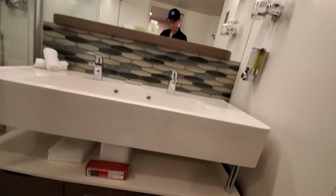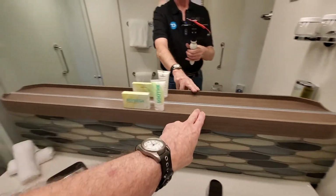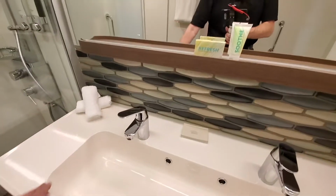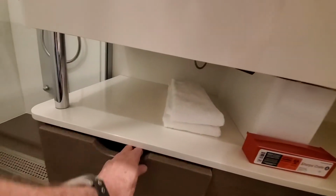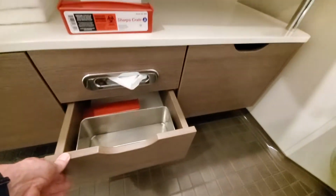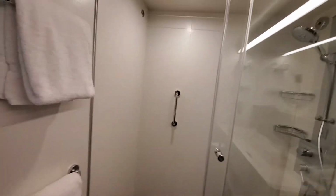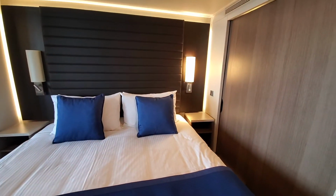As far as storage, you have storage underneath. There's no storage up here other than this little shelf right here. You have this sink surround where you could store some items. But you have a pretty nice size shelf down here. And I think a couple of big drawers down below. Maybe even a little drawer down here too. No, that's probably some sort of disposal, maybe a trash can or something. So there's pretty good storage, really. So that is the mini suite on NCL Norwegian Encore.